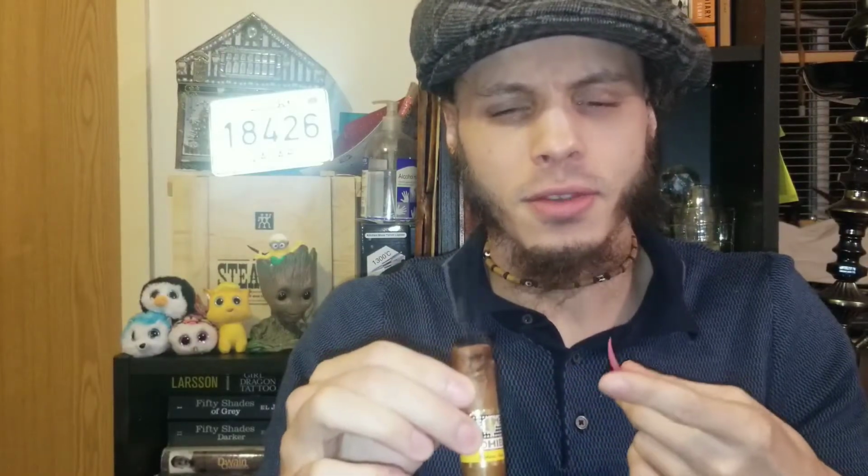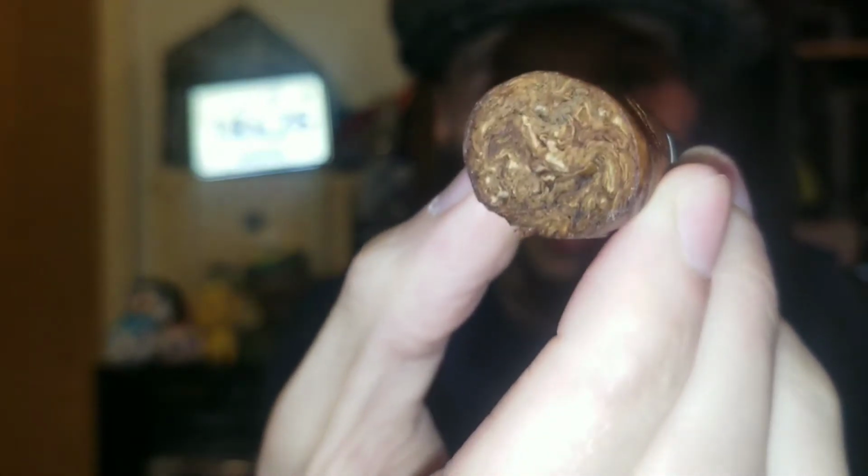The draw is firm, but this is something that H.Upmann will love. He loves that resistance, something like that. He would love the draw in this. Some people might say it's a bit tight, and like I said to you, it was firm, very firm. I haven't opened it up at all. I just let it do its thing.